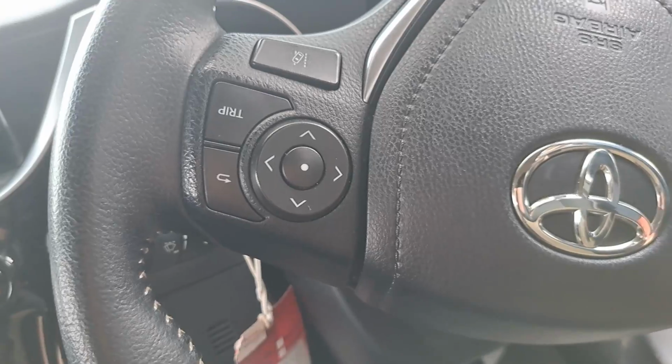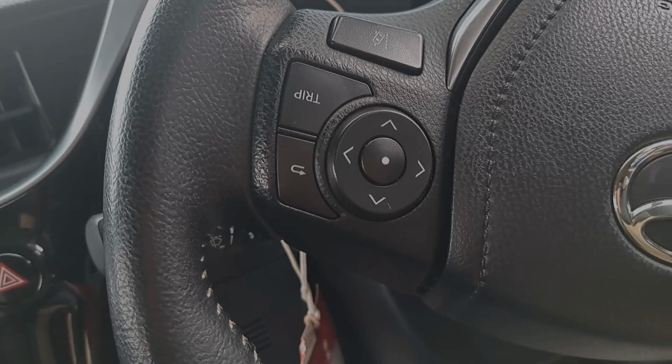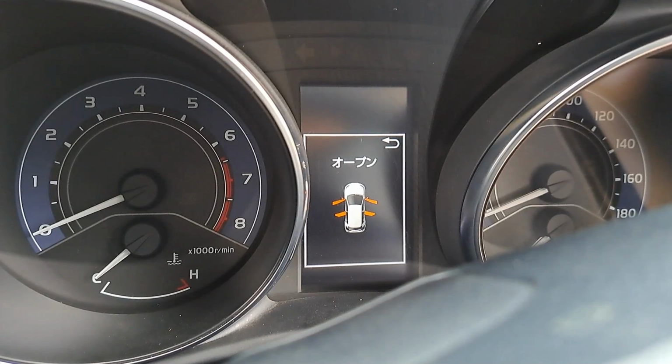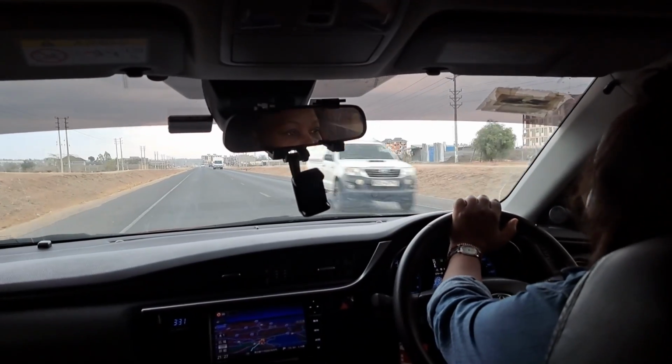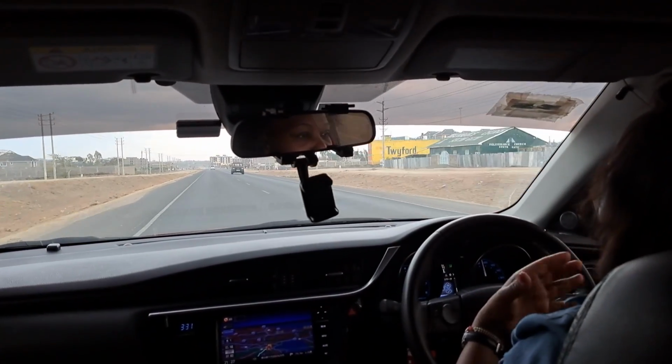Now I'm inside the Toyota Auris, and as you can see, it has a very nice steering, a nice grip. You can actually answer your phone using the steering. The steering is fully loaded. You can increase the volume of your music, reduce the volume, and it has other keys. And this car is a 1500cc. The speedometer goes up to 180 kilometers per hour. Driving this car feels really nice. You actually feel the speed building.